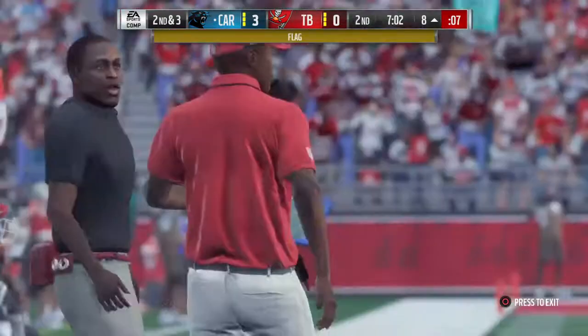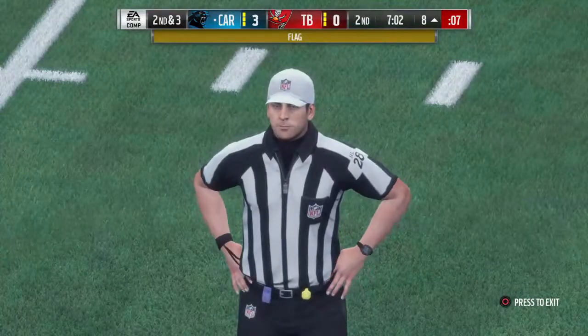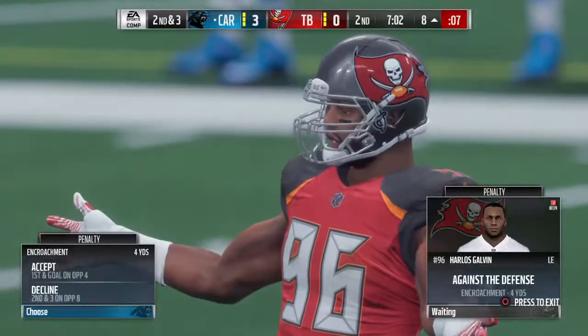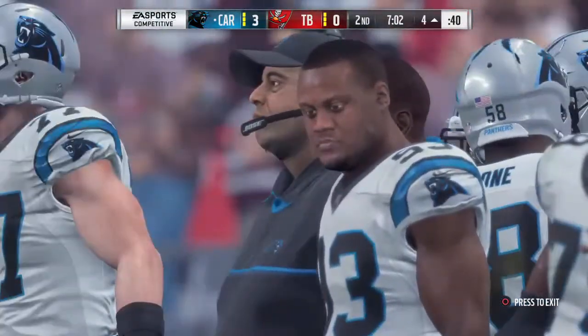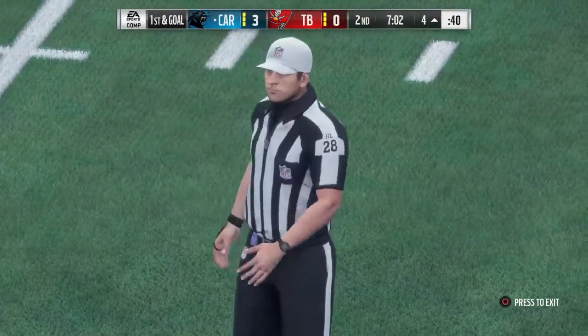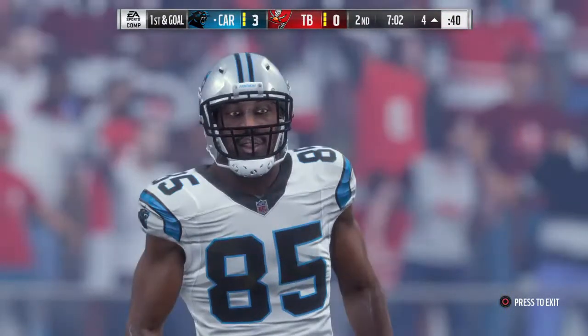And now whistles and a flag, and I think we got a jump here. Encroachment, defense. So they don't even need to run a second down play. Give them the first. And typically when we see this jumping, isn't it usually third down, fourth down? They got him on second down. I think that's a lack of discipline.